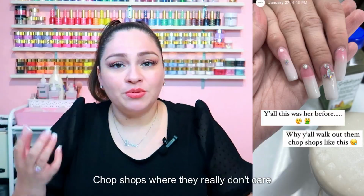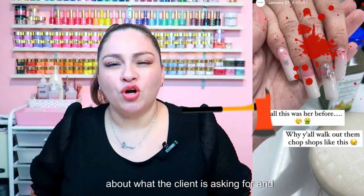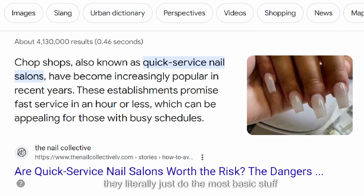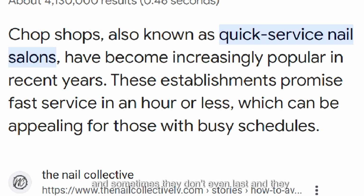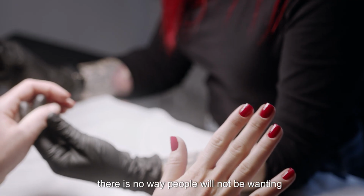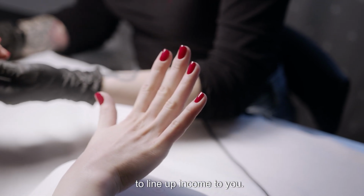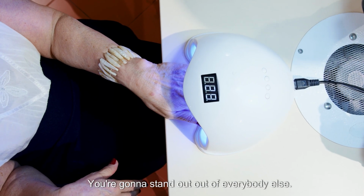Instead of going to those chop shops where they really don't care about what the client is asking for and they literally just do the most basic stuff, and sometimes they don't even last and they damage your nails. So if you can really perfect your craft, there is no way people will not be wanting to line up and come to you. You're going to stand out from everybody else.